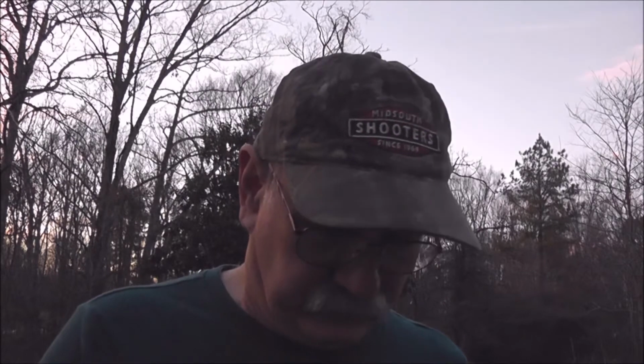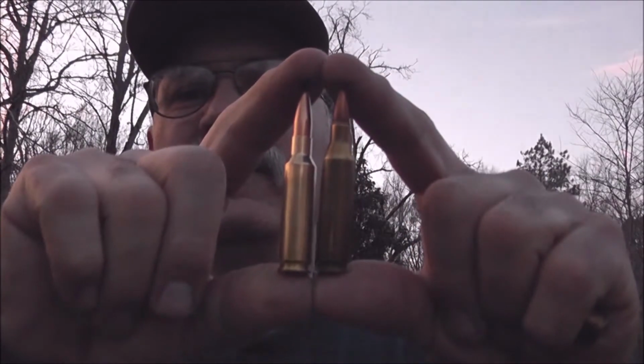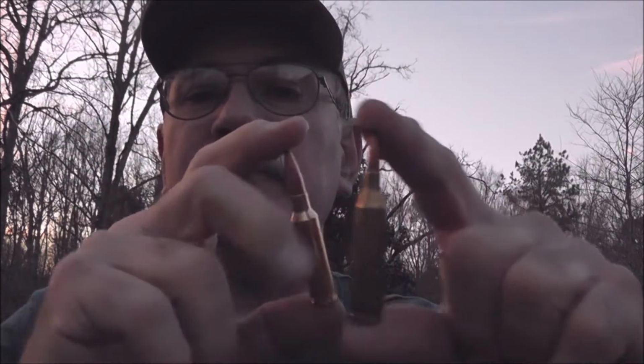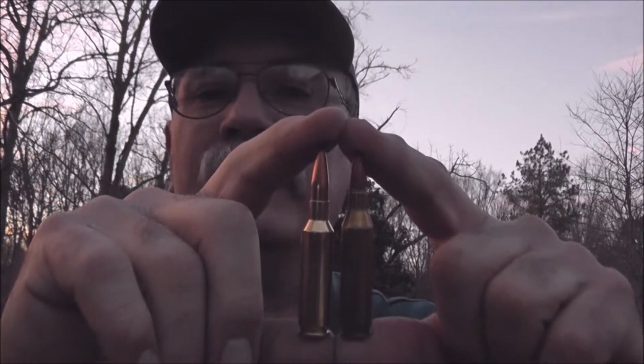You know, here's a couple of cartridges. I've got a good photograph that I'm going to show you here in just a second that compares these cartridges. This is the 6.5 Creedmoor, and this is the 243 Winchester. Nearly the same length. The 243 has a little bit more case length, and it shoots a 6mm bullet instead of a 6.5. The 6.5 is a little bit fatter, a little bit thicker, and is longer. It has more ballistic coefficients, which will help you further downrange in terms of wind deflection and also trajectory.